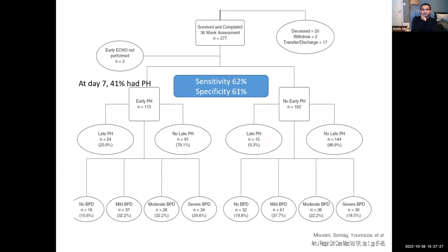The definition of PH was more or less the same as I previously described. And what you can see here is that the incidence of early PH was quite high. There were a lot of babies, 115 out of 277 patients, who had early PH, but the incidence of late PH was not the same. The early PH only became late PH, or remained late PH, in about 20% of cases, while 80% did not continue to have PH at 36 weeks.